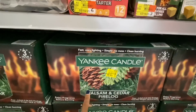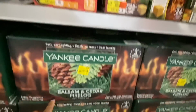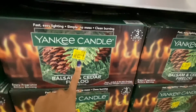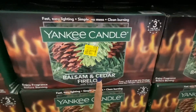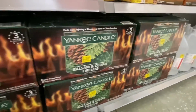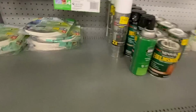How much are they? 15. Oh, are you sure? I don't believe you. Is it 15? You see, Manny would tell me it's 15, but it's really $1. So I'm gonna scan it in a minute. But he's saying these are 15, and if they are 15, I'm gonna wait until they go down to at least 3 or 5, and I am coming to take 2, 4, 6, and 8. We don't need that many. We need it. No. We need it.